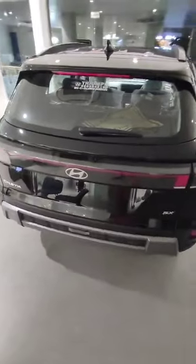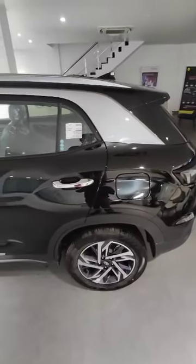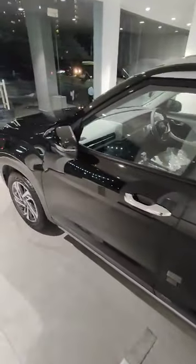New Hyundai Creta, this is the 2024 edition. Side look, back look, Creta SX badging. Can put diesel petrol diff here. Side look of the Hyundai Creta car, 2024 edition. Car is very charming, I must say.